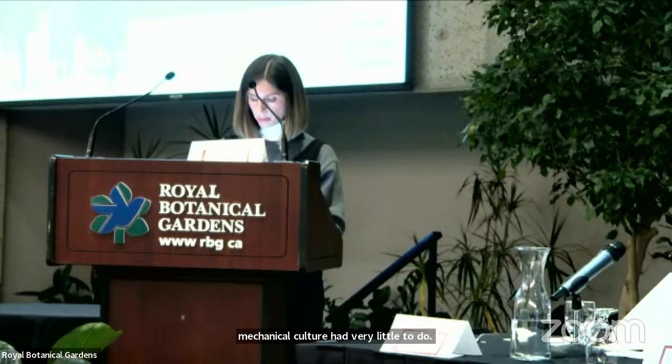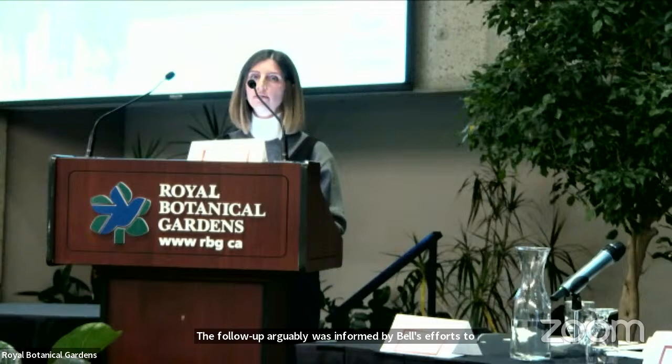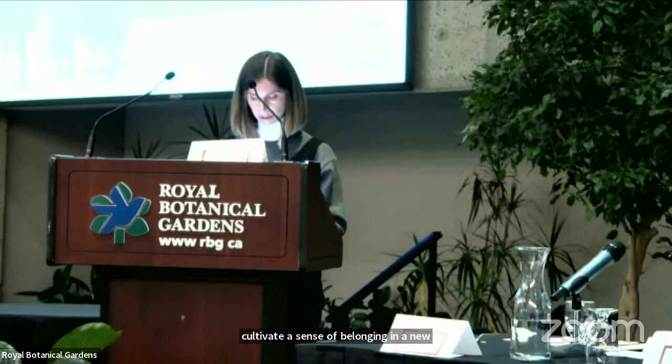As an expression of both the tradition of natural observation and this broad culture of floral imagery that informed Canadian female identity, the Fallowfield quilt arguably was informed by Bell's effort to cultivate a sense of belonging in a new land far from her childhood home. Thank you so much.